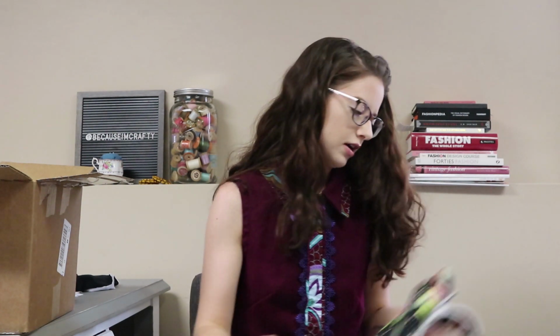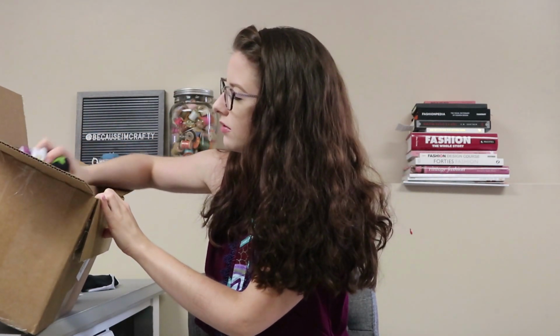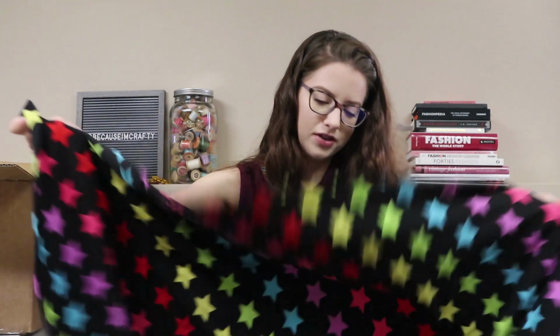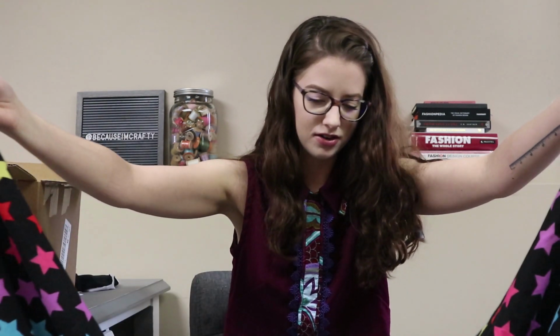So pretty. The black background, you could use black bands for the neckline. Oh, I really like that one. It's got some really small pops of color in it, which is nice. You can do some things with that. Oh, this is a great kids one too. Stars. All stars. Very cute. Oh my goodness, I can start making kids stuff. This is so exciting. Oh, there's quite a bit here too.